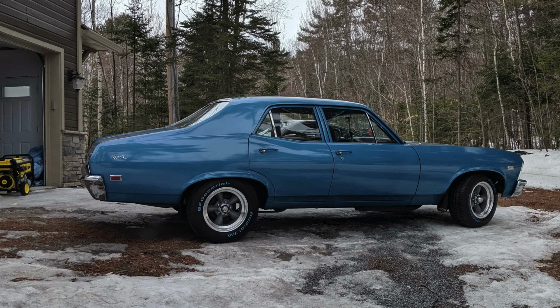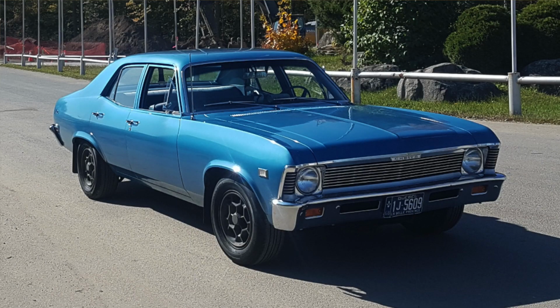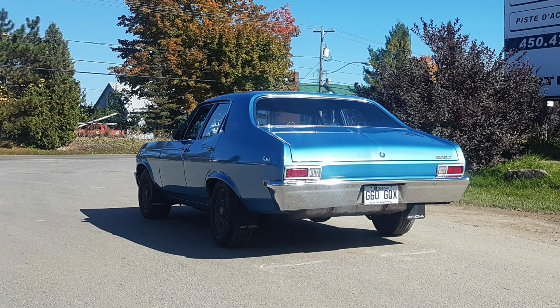Now, this Nova, I'm so interested in the Nova because I don't have any experience with them, but I know people absolutely love them. And they look like more of a modest muscle car than your Chargers, Challengers, Camaros, Corvettes. They seem more like an everyday man's Nova. There's some country song that sings about a Nova. There's probably multiple ones of them.